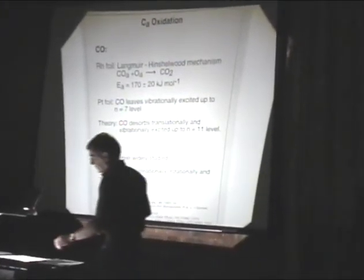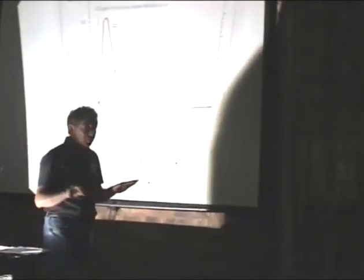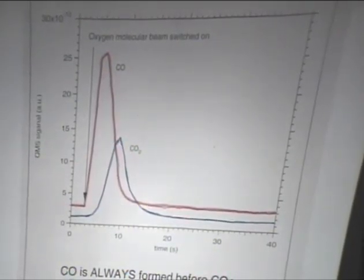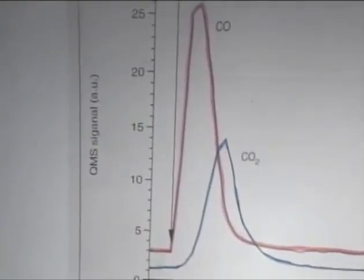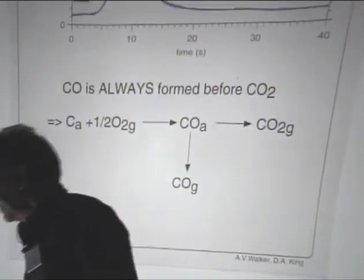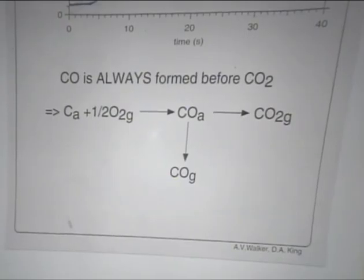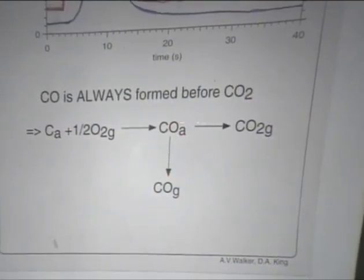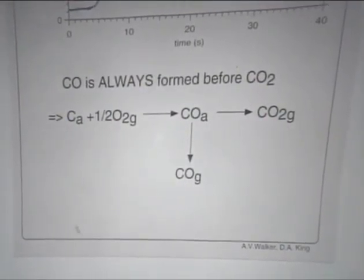So now we take a look at what happens. This is pre-adsorbed carbon formed above 500 Kelvin on the surface, and we then beam in an oxygen beam, and very quickly up goes the CO signal, and then after that comes the CO2 signal. We always see a CO pulse first, followed by a CO2 pulse. That's exactly what you would expect. The carbon monoxide needs to be formed first because the reaction to produce carbon dioxide is a sequential reaction of CO picking up a second oxygen atom to go to CO2.